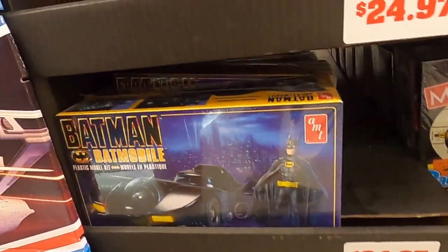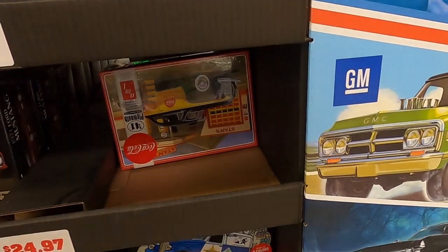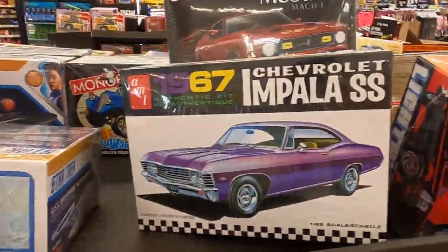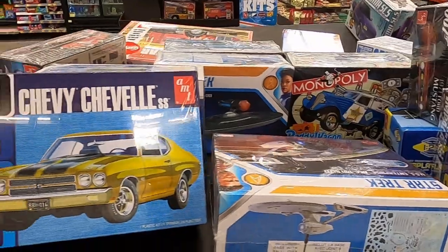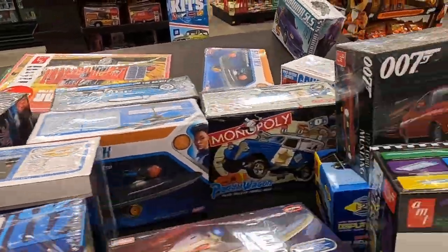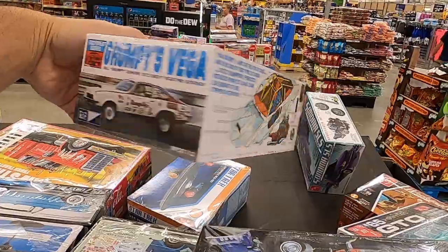Batmobile. Mustang. Pretty neat kits, as you can see. The Impala. That Chevelle. That Chevelle's a neat kit. I built a couple of those. Christine kit. Grumpy's Vega. I was surprised to see that. That was the only one there.